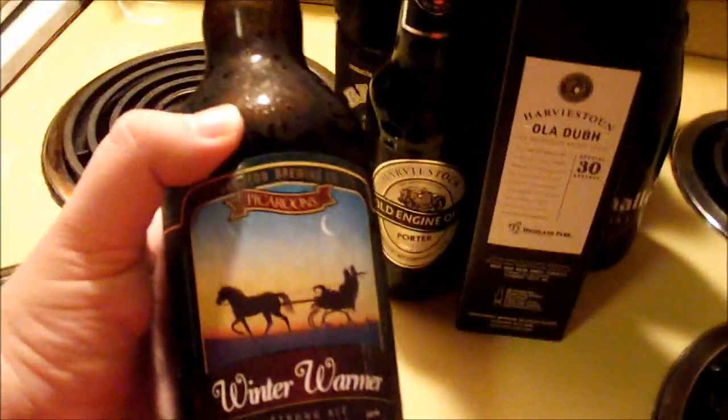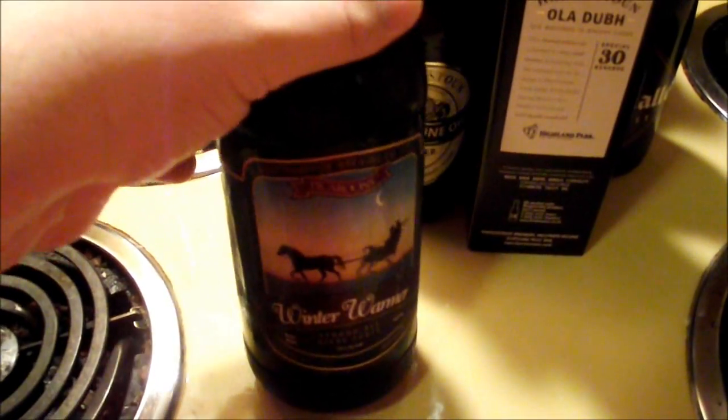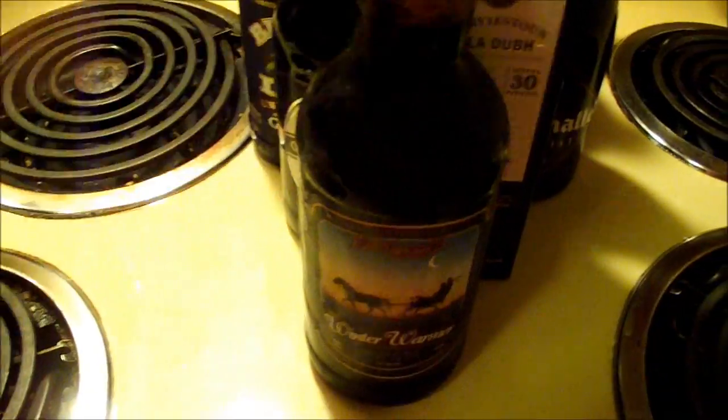And another one I'm really looking forward to reviewing is from Picaroons, and that's their new Winter Warmer. This just came out a week and a half ago. Now, I've actually had a chance behind the scenes to have a couple of these, and it is really good. But you'll have to wait for the review before you find out more. Anyway, so that's the stack of beers that I've gotten from either beer mail or from friends.